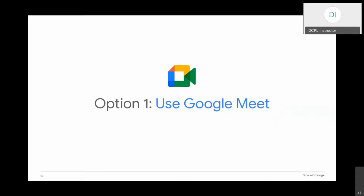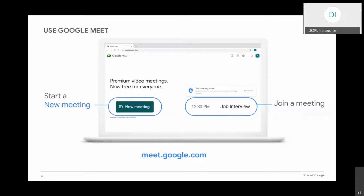So option one is to use Google Meet. It's probably the easiest way to do it if you're doing maybe a spontaneous meeting or just suddenly wanting to have a casual conversation with some friends or coworkers. So what you'll want to do is start a new meeting, as you can see on the left, to create one, or you can join a meeting that's already been set up.